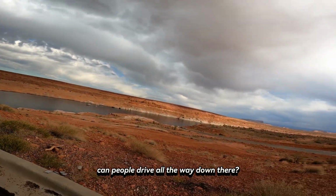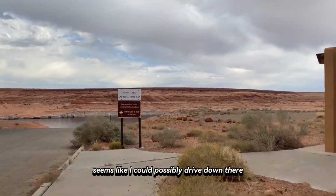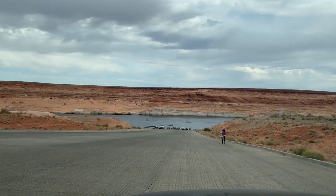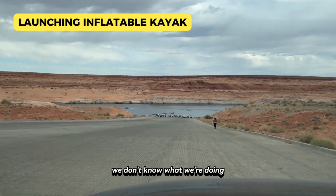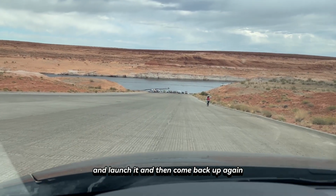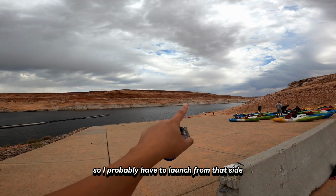Can people drive all the way down there? I'm gonna go look at the launching instructions. Seems like I could possibly drive down there and be there for 30 minutes before coming up. Let's do that then. This is the launch ramp. Super steep. We don't know what we're doing, but let's go. I'm just gonna park on the left side and pump up my kayak and launch it and then come back up. So I'll probably have to launch from that side.